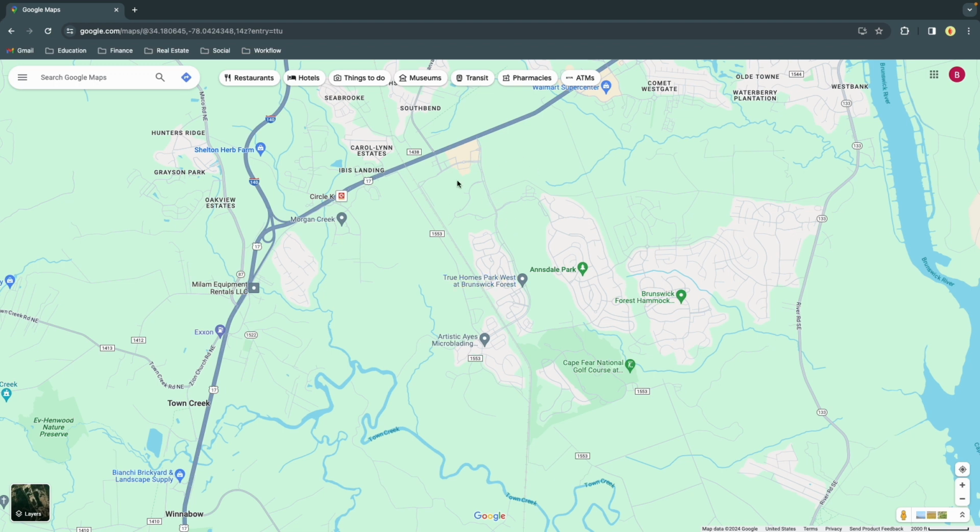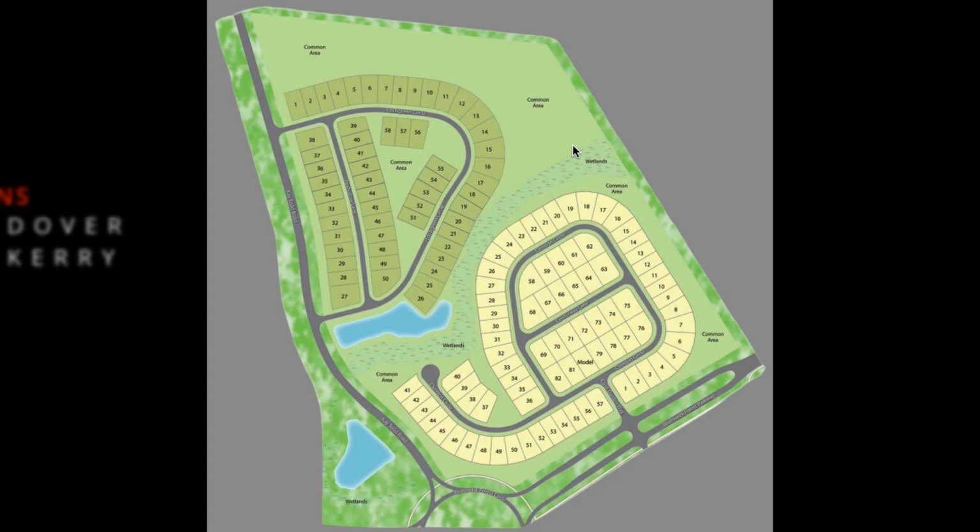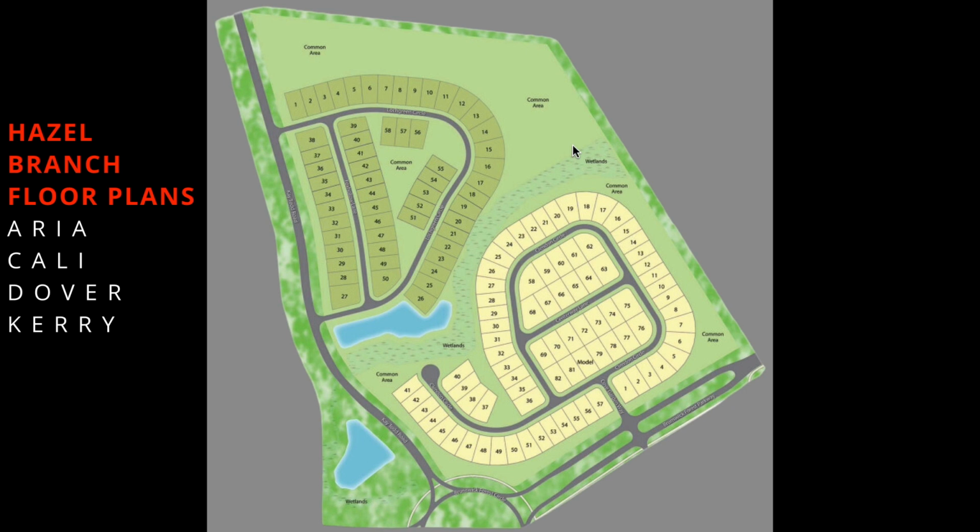Today, we're going back a little bit further into the community, back here towards the Reflections Amenity Center into the Hazel Branch neighborhood inside of the Brunswick Forest community. So here's the Hazel Branch neighborhood inside of Brunswick Forest's community. So right here is the giant water tower that you'll see as you approach up. Here is the second road, Kerry Todd Road, that will provide you a second entrance and exit, which is just great. Today we're going to be taking a look at the Aria.